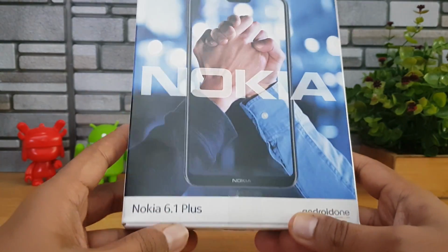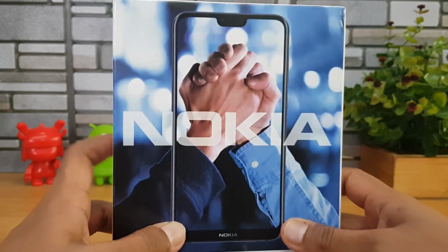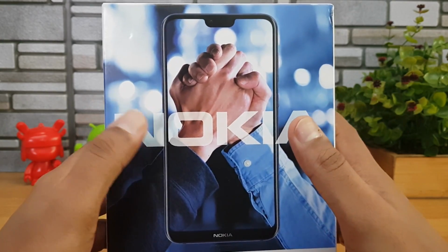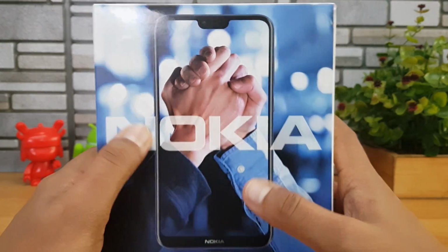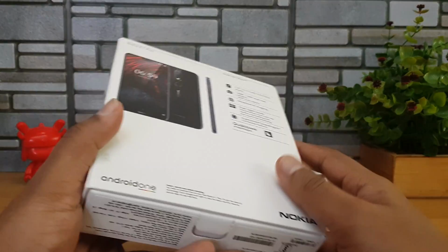This is the box pack, and you can see the Nokia 6.1 Plus is mentioned, and Android One is also included. This is the first smartphone from Nokia in India to come with a notch, and this device has really good hardware as well. So we're going to do the unboxing.